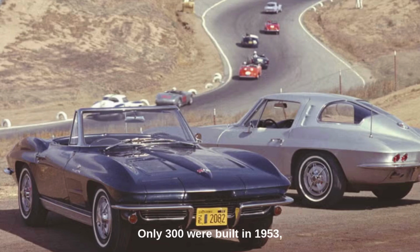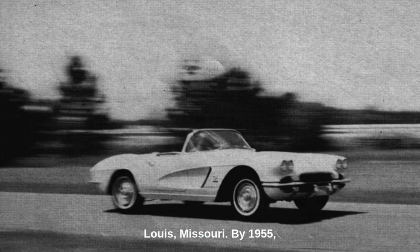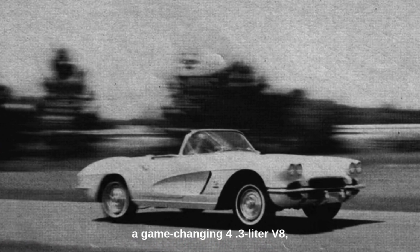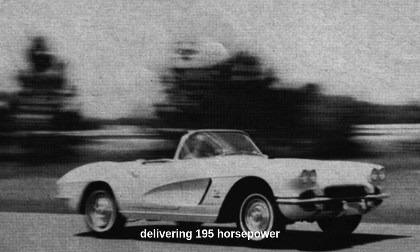Only 300 were built in 1953, with just 183 sold, as it lacked the refinement of a Grand Tourer or the thrill of a true sports car. Production began in Flint, Michigan, before moving to St. Louis, Missouri. By 1955, a game-changing 4.3-liter V8, delivering 195 horsepower, paired with a 3-speed manual, gave the Corvette credible performance, cutting 0-60 mph times from over 11 seconds to around 8.5.